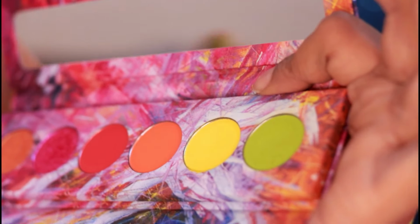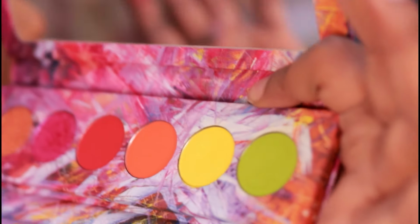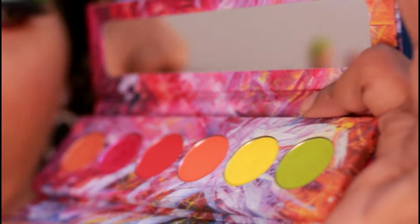When I swatch the eyeshadows, you can see there is a little bit of kickback, but it's not something drastic, and they are actually super soft and super pigmented. I don't mind having a little bit of fallout with my eyeshadows because I know they are going to serve me quite well. So these were the shades from the VR Neon palette.